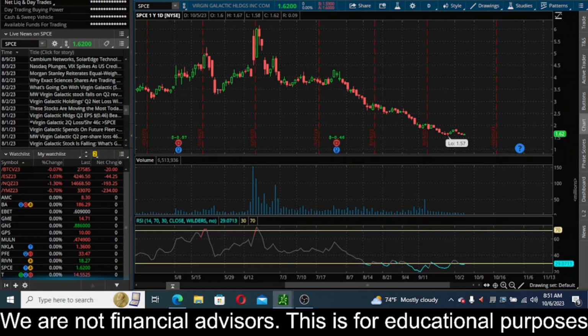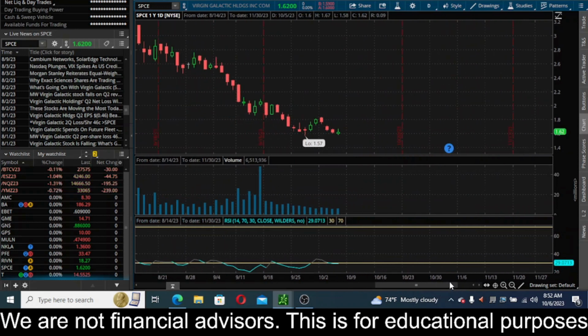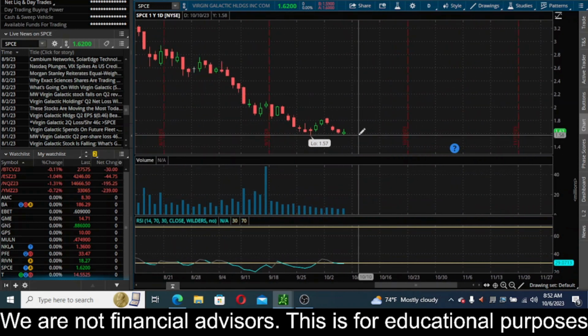If we look at SPCE here on the daily, you can see since that first flight in June, they had this insane pump, and then they had this massive dump and sell-off, and the thing really hasn't stopped bleeding out. Although I will say within the past week or so, it looks like it's trying to find a bottom and trying to consolidate here. But we will see. The low on the chart here is $1.57.